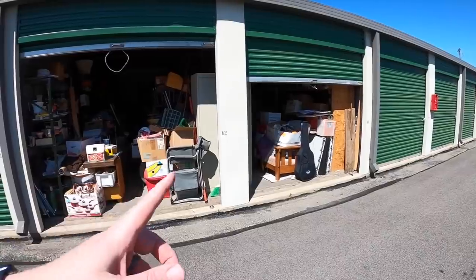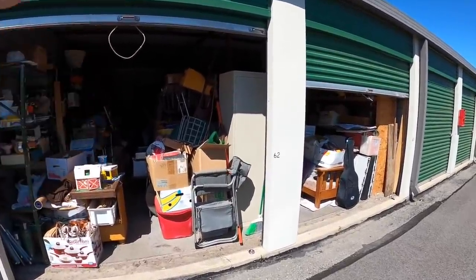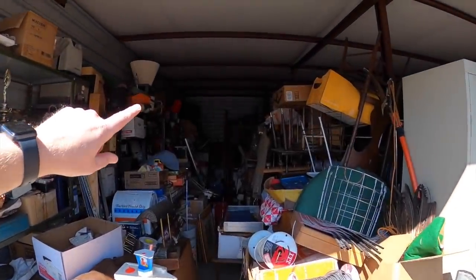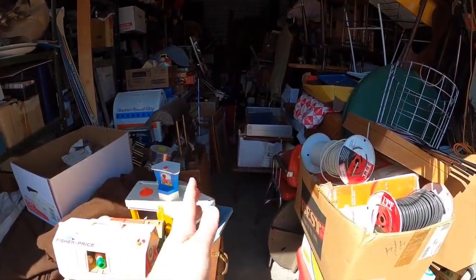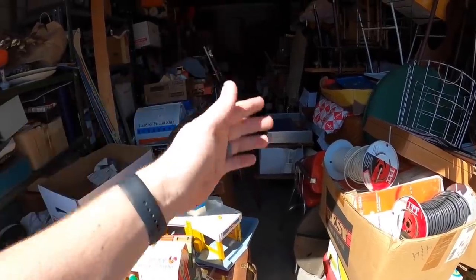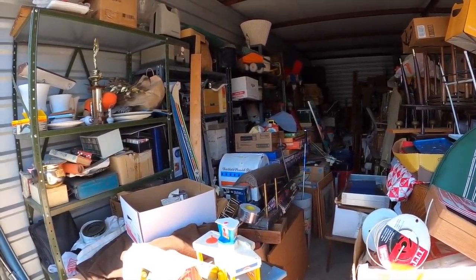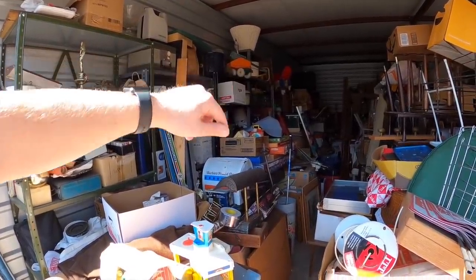All right, here's the 20 by 30 unit. It's kind of a double unit, but it's connected. So there's no wall between it or anything like that. This one you can probably see to the back a little bit easier. It is really hard to walk through. I mean, there is just a narrow path to get through all this stuff. So you can see just how overloaded this is. And I didn't realize how much shelving this one has too. This one's also got about 5 or 6 shelves, so that's good.